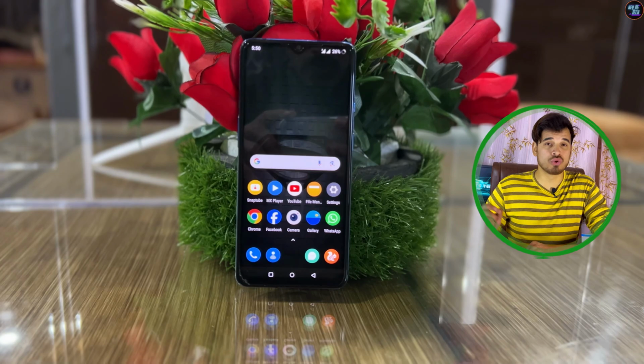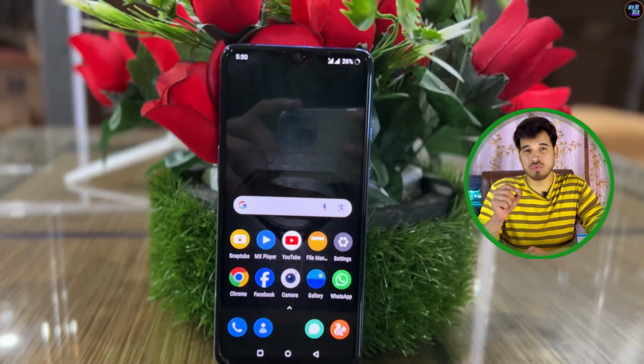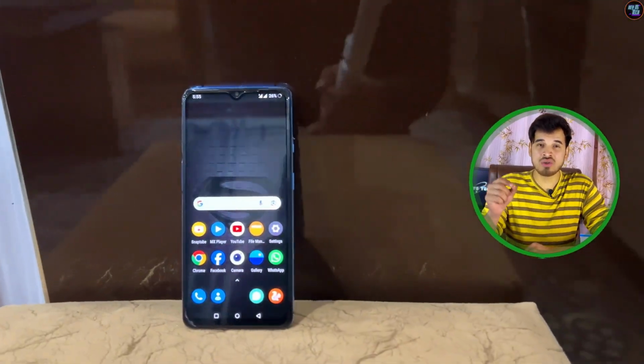Now the choice is yours. If you ask me which one you should go for, then I highly recommend going with the OnePlus 7T in the under $200 price point. So yeah, this was the full review of the OnePlus 7T in 2024.